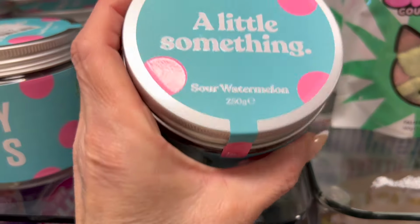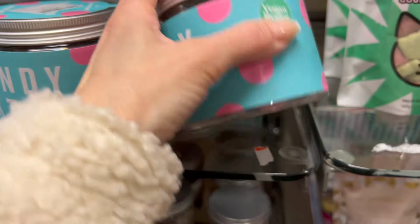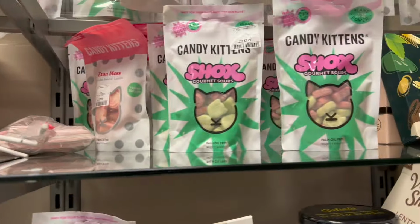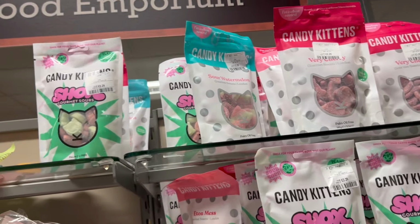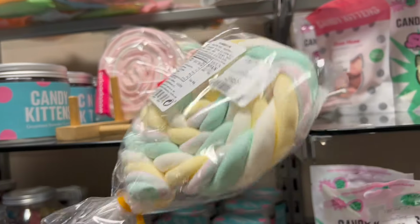So now I'm going to finish off the video by having a look in the food and the sweet section. I always like to have a look in this section because they have quite a lot of things that you don't see anywhere else. So they had these candy kitten sweets. They had the ones in the jars and then the ones in the packets as well. And they had quite a few different ones of those. I've seen those in there before. I think they always have the candy kitten range in.